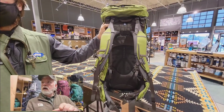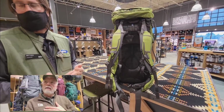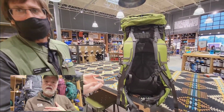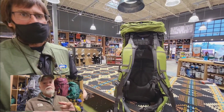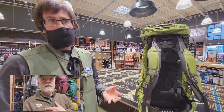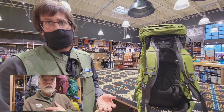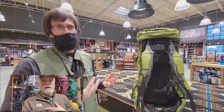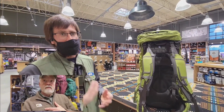This one is what, a large? So this is a large, extra large pack. And that size, when we talk about a large or extra large pack, we are talking about the torso height. Oh, okay. Not the volume. Got it. That's important. Yes, that's important, because a large pack as a torso height is based on how tall a person is. A large volume pack has the capacity for a large amount of volume, but it is not the same as a large torso height.